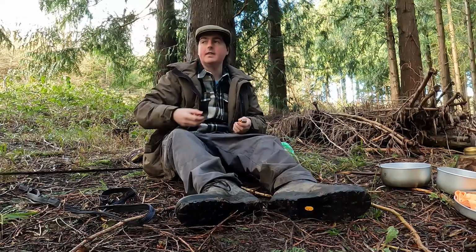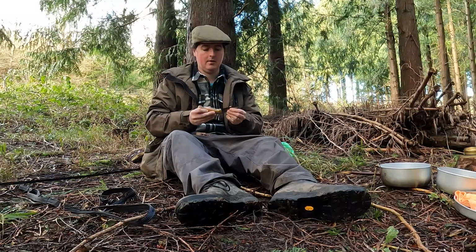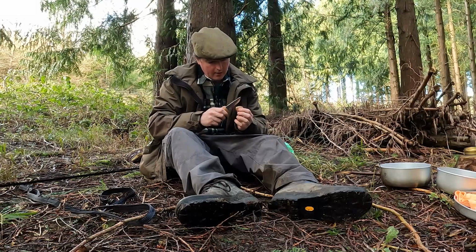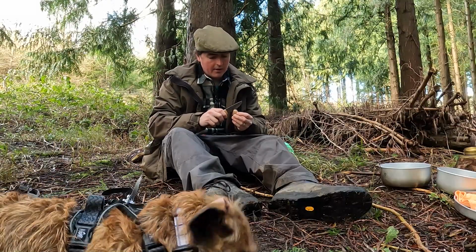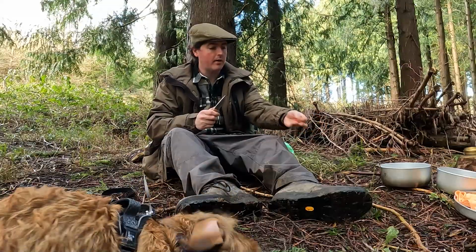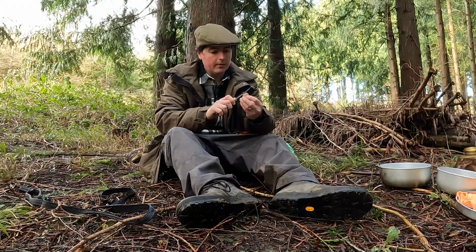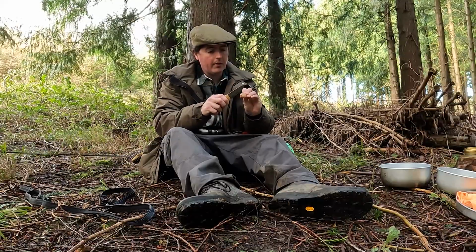I'm just going to take the time to clean these elf cups down. It's a good thing about these mushrooms that because of the season and the time of year, there's nothing else that really looks like that cup shape, bright red. Just take the tags off and then scrape it and get the rubbish off.